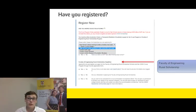If you're looking at an old version of the website, it may come up with a faculty engineering rural scholarship. Note, as you can see on the screen, that scholarship's no longer run through the co-op program. So if you're looking at any old material, that's no longer run through the co-op program, but it still exists. So check out the UNSW scholarships page as a whole, and you'll be able to find information on that.